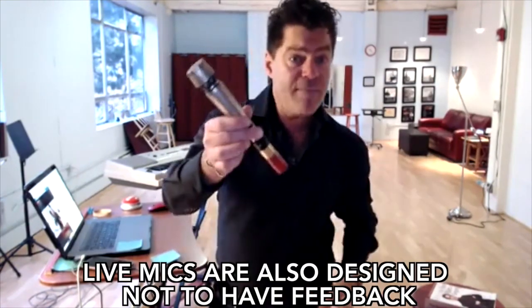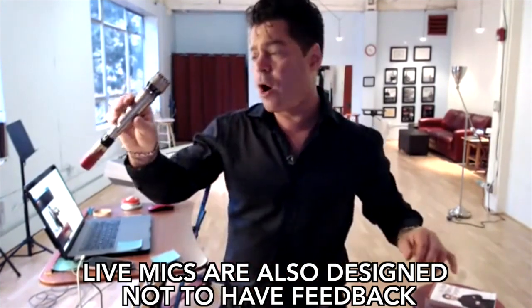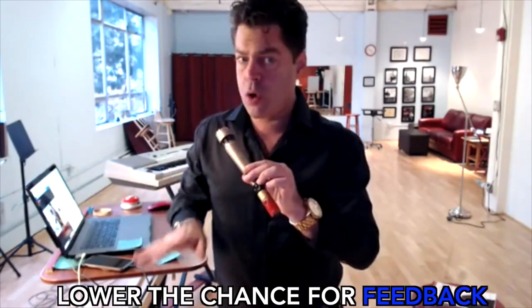And a live microphone is also designed to not feedback, since live microphones are in front of big PA speakers, in jam rehearsal rooms and monitors and things. They're exposed to lots of environments that could create feedback, all right? So a handheld mic is designed in different ways to lower the chance for feedback. One of those techniques is, by the way, to create radiators.